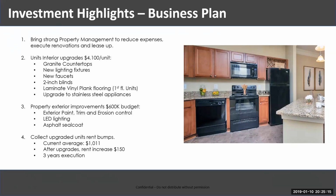Sure. You see on this slide the interior upgrades that are planned, and you see in this picture some of those upgrades. The present owner has upgraded a handful of units, maybe 20 or 30, with granite countertops. They've left the black appliances. They put in new light fixtures, new faucets, 2-inch blinds, and they've gotten $100 to $150 rent increases on all of those units. We're closer to 150 average on all of them. We have seen this kind of renovation before. We've done this sort of renovation before.